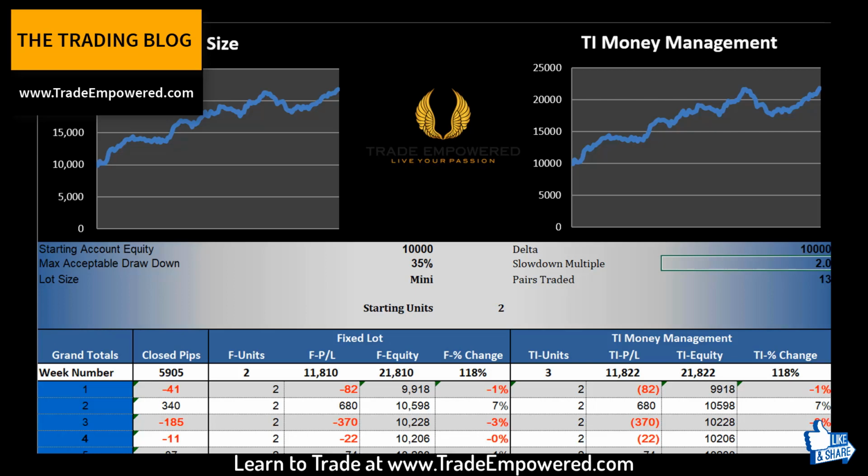I double my position size because I'm hot. So instead of trading a 4 unit, I'm trading an 8 unit. And then I trade an 8 unit right into a drawdown. And it's not even a big drawdown. It's a normal drawdown. But because I've doubled my position size, it's easier for me to lose money than it is for me to gain money. Does that make sense? Because I've doubled my position size, it's easier for me to lose money than to gain money.